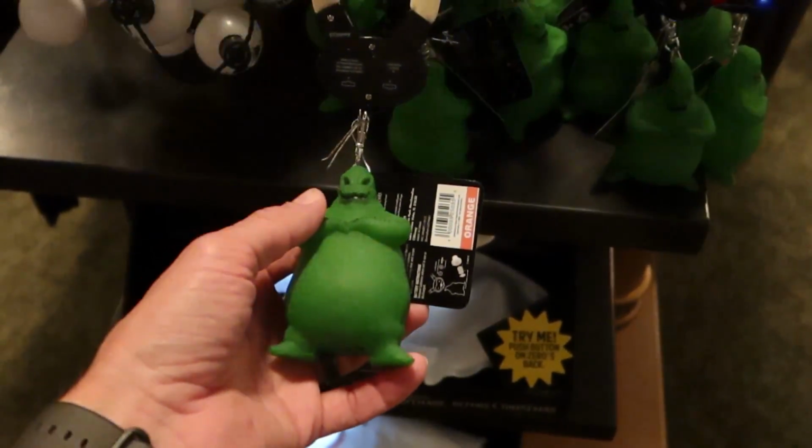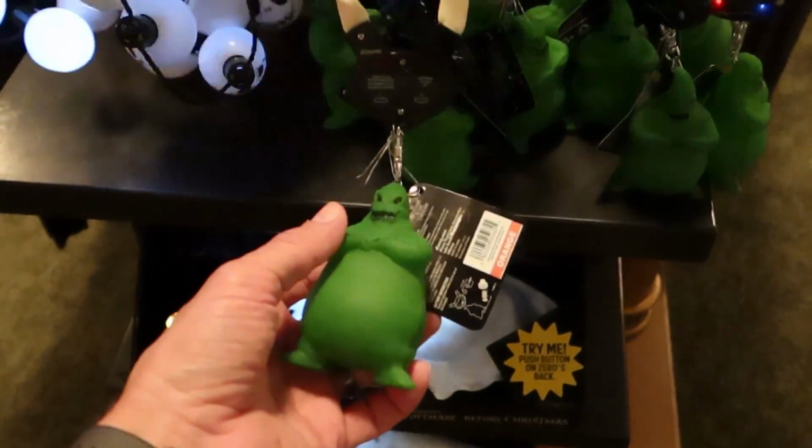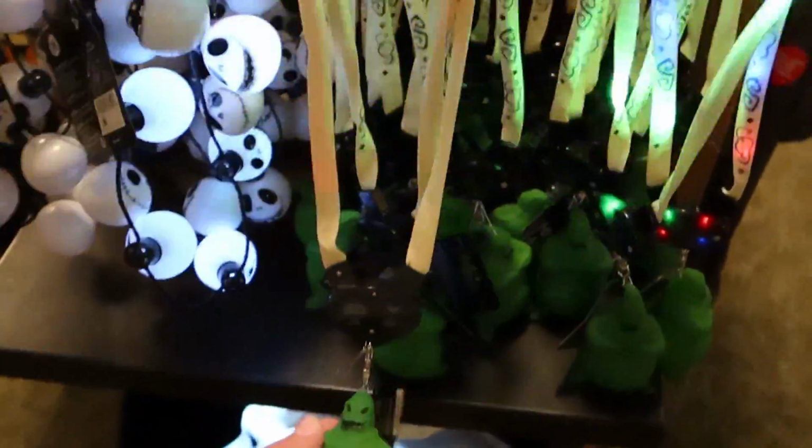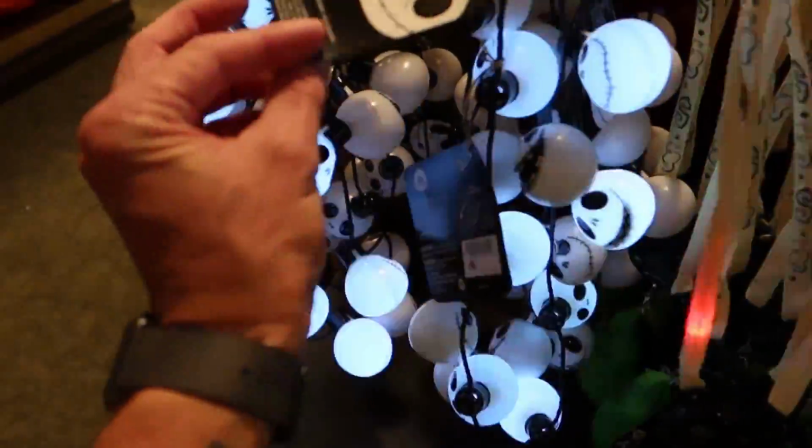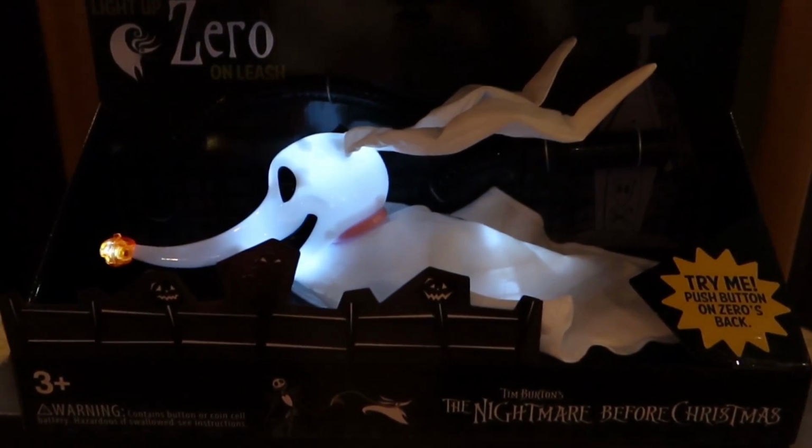Another thing that's just orange. I don't know what orange pricing is, but it's an Oogie Boogie light-up necklace. There's also a Jack Skellington one that does not have a price on it. Another thing without a price on it.